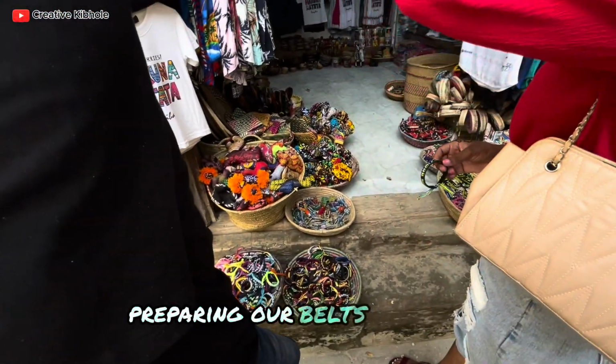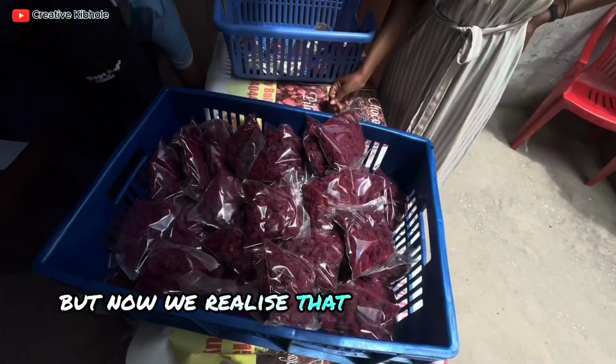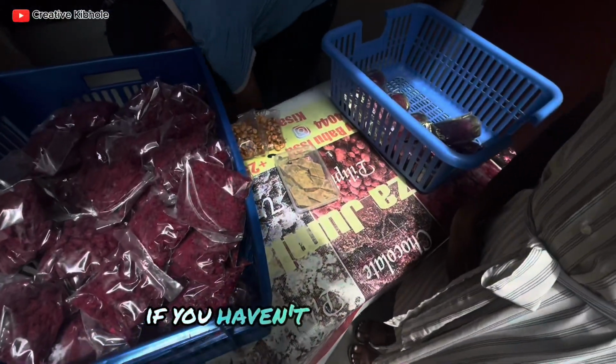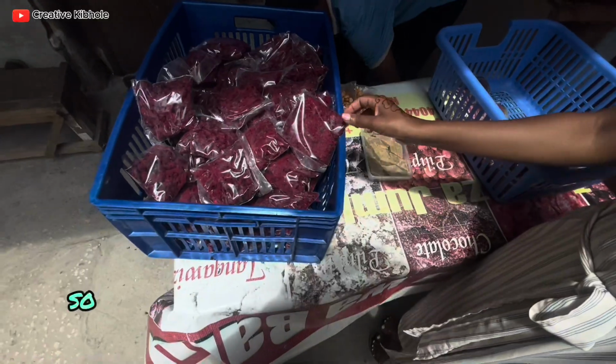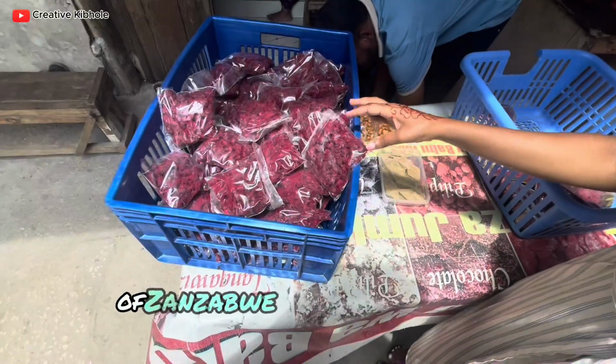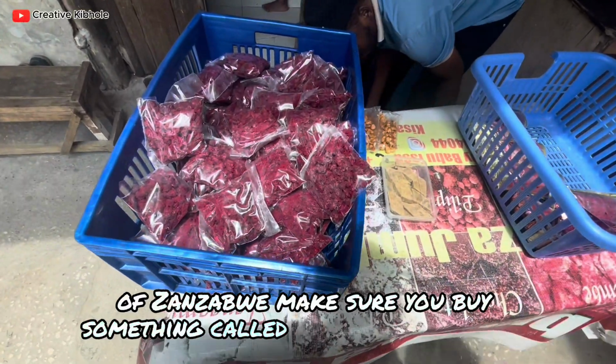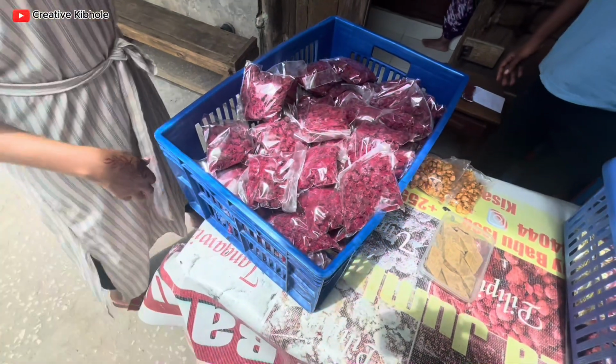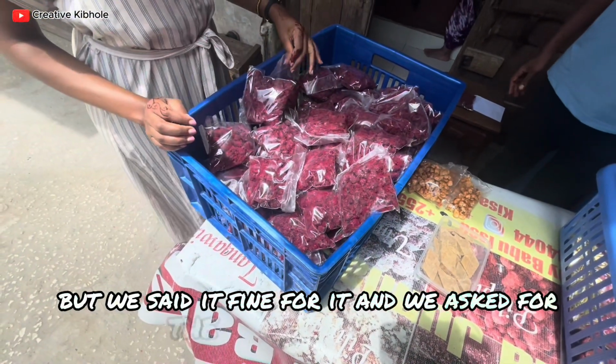We were preparing our bags for leaving, but then we realized that there's one thing that we didn't buy, and that was ubuyu babuali. If you haven't heard of that, man, you're not in Zanzibar. So before you leave Zanzibar, make sure you buy something called ubuyu babuali. This is so sweet. Anyone who has been to Zanzibar knows this. We decided to look for it and asked in the shops, but we failed.